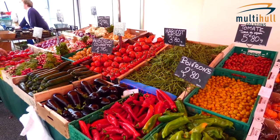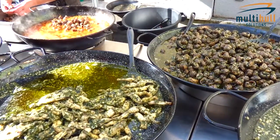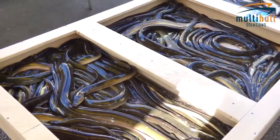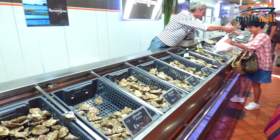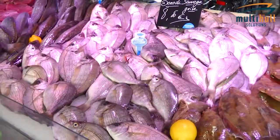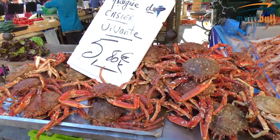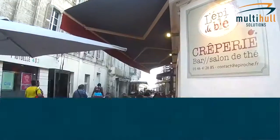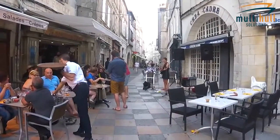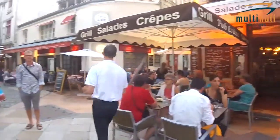As well as having all the major shopping stores, La Rochelle has some beautiful scenic markets that you can explore in your spare time. This beautiful medieval city also has wonderful restaurants for you to sample the French cuisine.